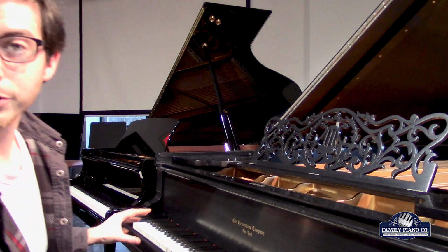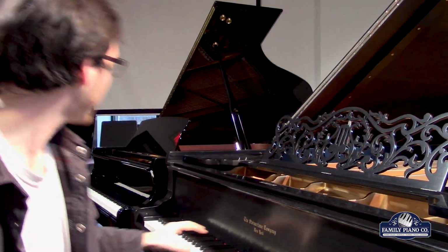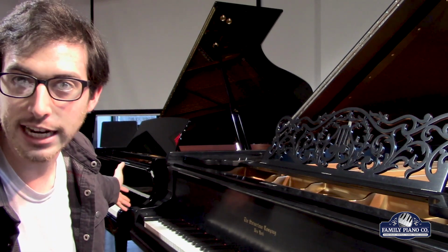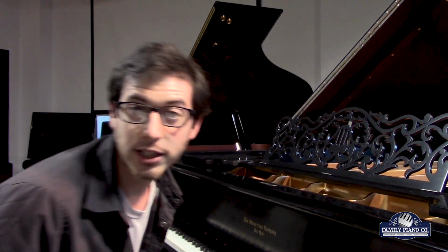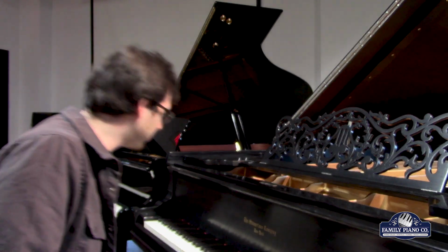So, some things I really want to note for you. This Steinertone has its original ivory keys all intact. The Kawai over here uses Neotex ivory. Pianos haven't been made with ivory keys since the 1950s. It's illegal now, but it wasn't in 1905. So there are a couple of main sections of the piano that I want to go through and really show you to compare.